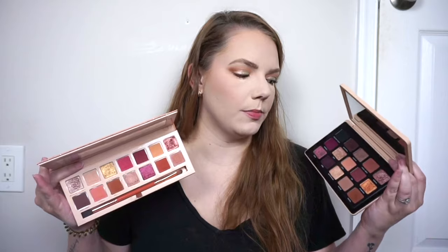Next, we have Natasha Denona My Dream versus Sigma Corday Rosa. I'm gonna pick the Sigma. I feel like for variety, I should be picking Natasha Denona, but I also know that this would get beat out by the others. So I'm going to say this one. I just really loved some of the shades a lot.